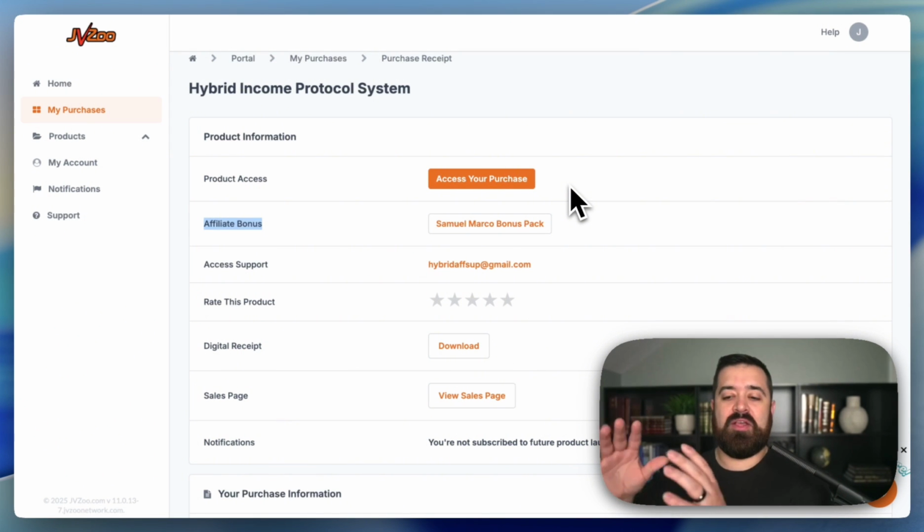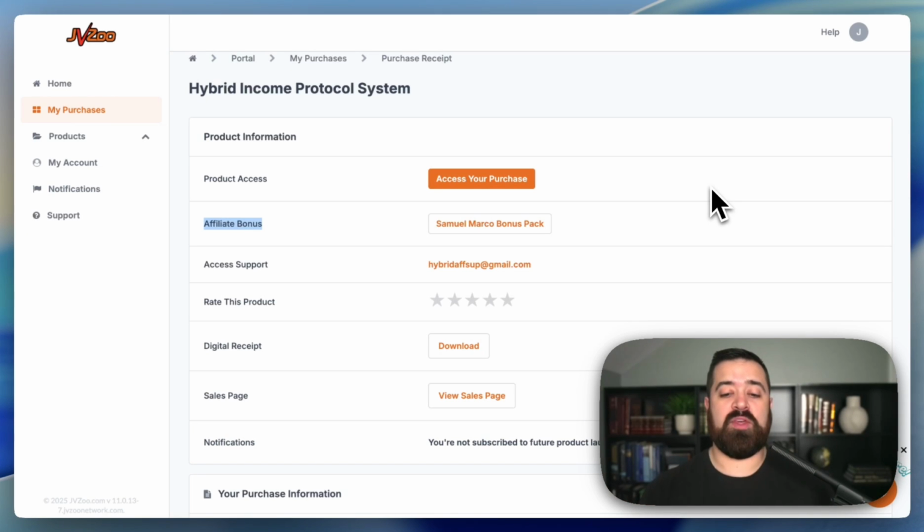I don't have to do, like, Samuel doesn't have to do any extra work. It's already sitting there in the back end with the access to the main purchase. So that's very simple for him.